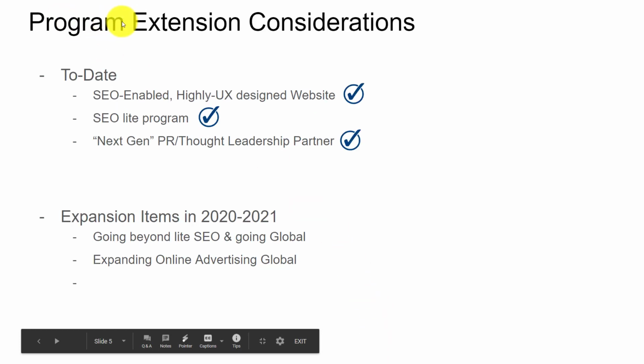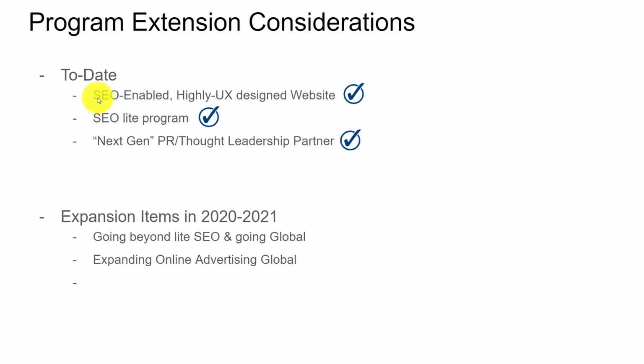And then we have our program extension considerations. To date, we have an SEO-enabled, highly UX-designed website. We have an SEO Lite program. We have our next-gen PR thought leadership partner in Influence & Co. And then we have expansion items to consider in 2020-21. It is going beyond the light SEO and also going global, as well as expanding our online advertising to global. So I think this is just about everything.